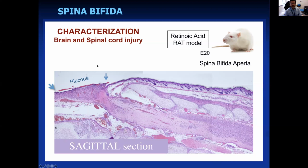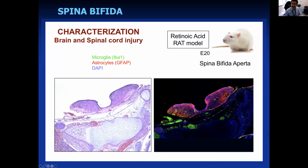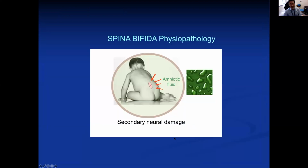So we can demonstrate a lot of microglia, activated microglia, actually, astrocytes. So these are astrogliosis that reflects the important neuroinflammation and neuronal loss that we have here. So you can see here in the other sagittal, there is a lot of green, it's microglia. And this microglia usually is resident there in this shape, like stars, but when it's inflamed, it's activated, it's round, like here. So it's activated microglia, also apoptosis and neuronal loss. So that's the problem of the amniotic fluid over the spinal cord, right?